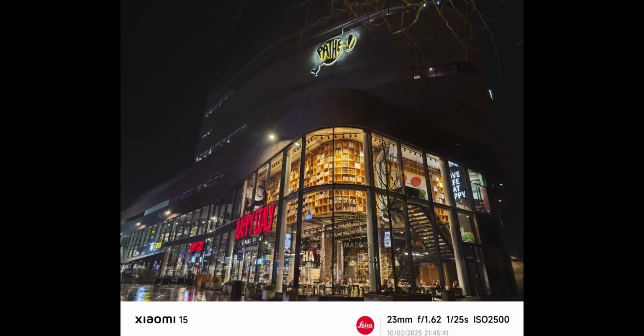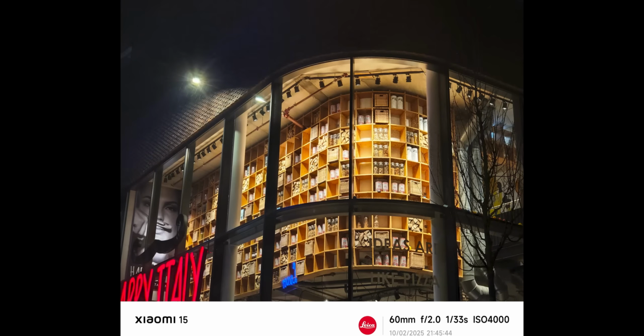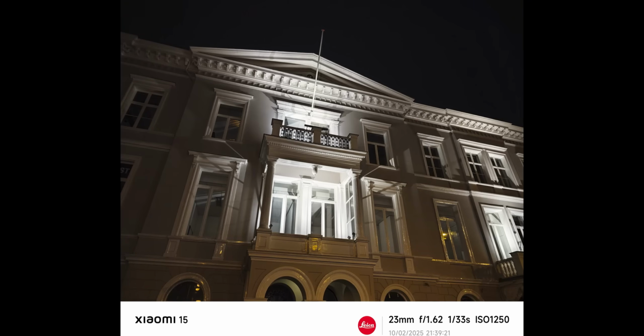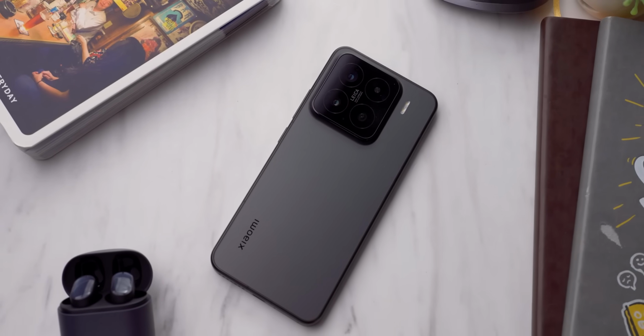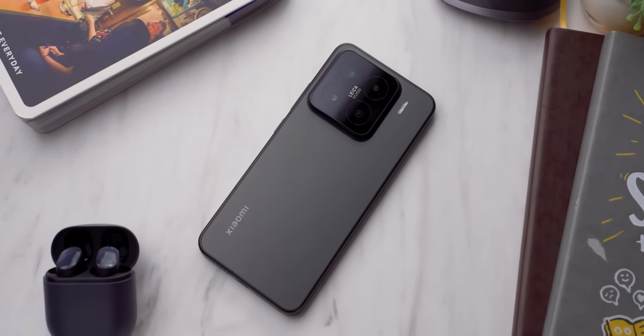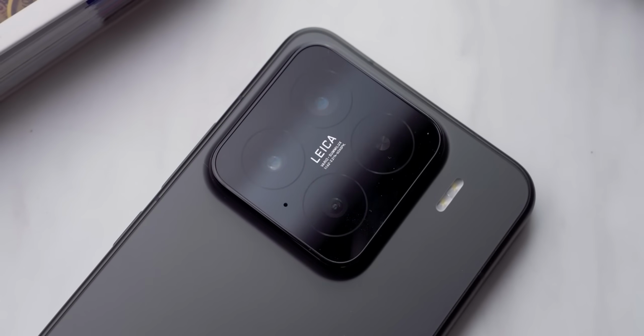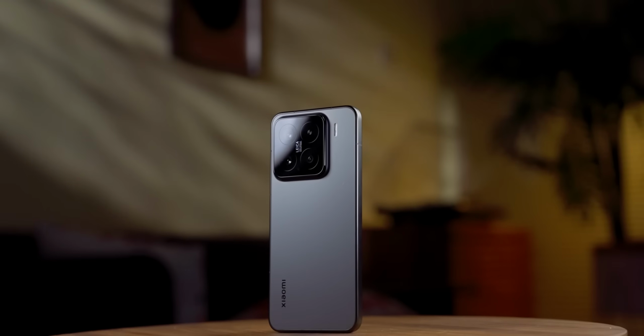Low light, the main camera still holds up well, but the telephoto and especially the ultra wide, they lose some detail. And the ultra wide still has no autofocus. Come on, Xiaomi, that's a bummer. Video is solid, up to 8K, 4K at 60 FPS on all cameras, Dolby Vision recording, all the bells and whistles.